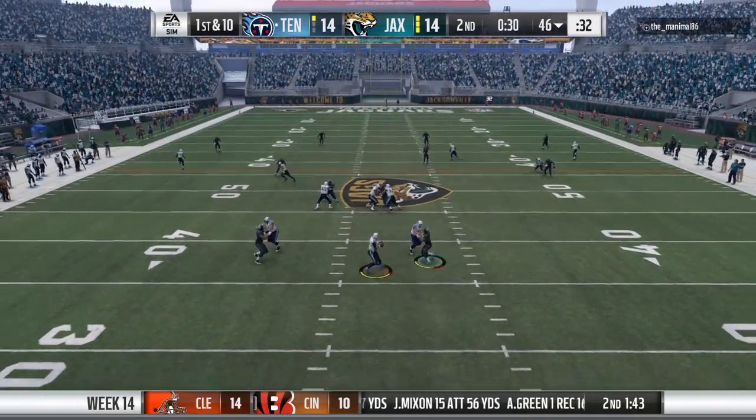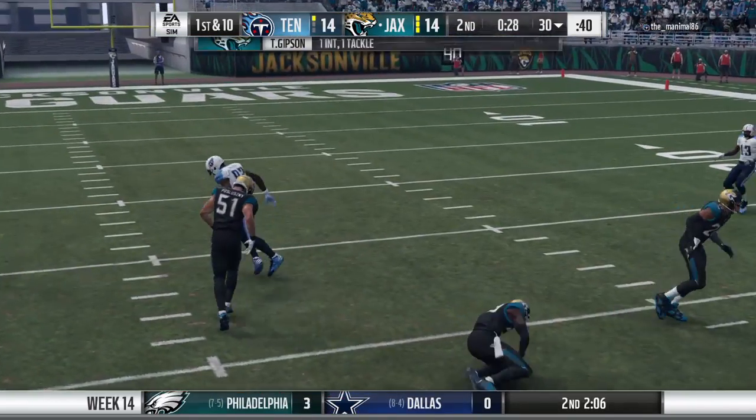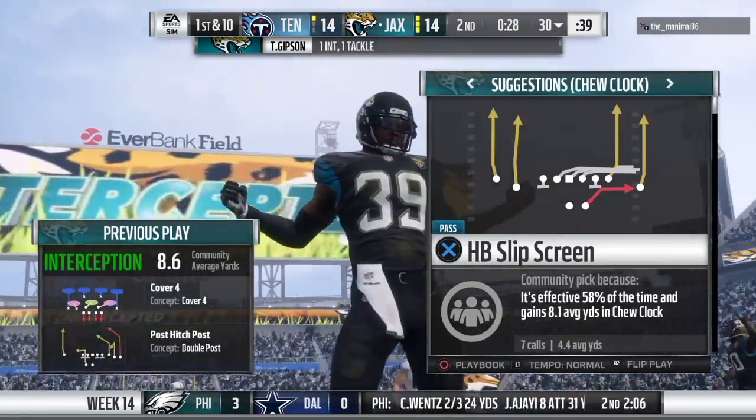On first and 10, here's Mariota. Into a double team, and it's intercepted. Picked off by Tashawn Gibson.